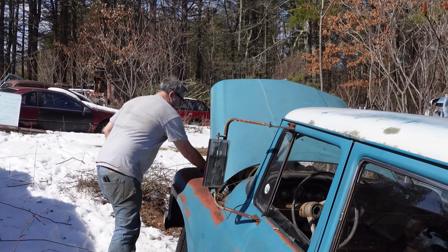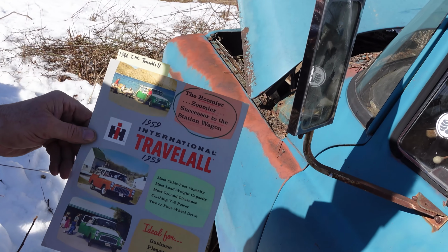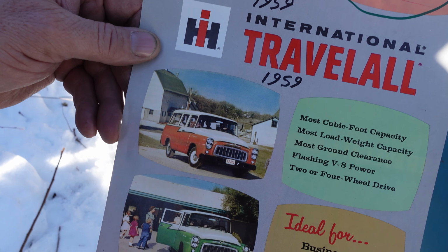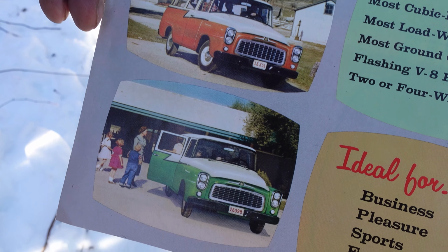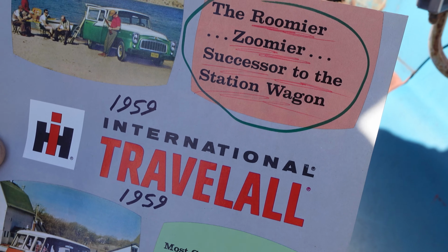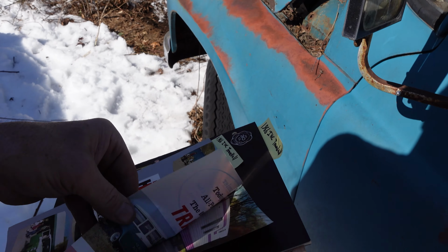Now these things here are kind of cool. Speaking of Travelalls, here is a 2nd generation right here, 1959. And you can see it's similar, but not the same. And again, it's based on pickup truck front grille styling. And it says here, the roomier, zoomier successor to the station wagon, ideal for business, pleasure, sports, farm use. Let's take a peek inside this thing and see what they have to say.